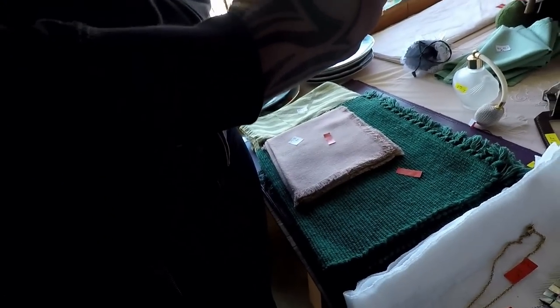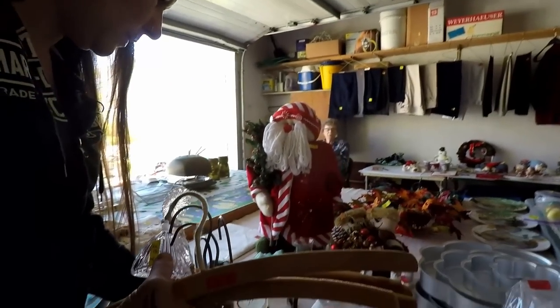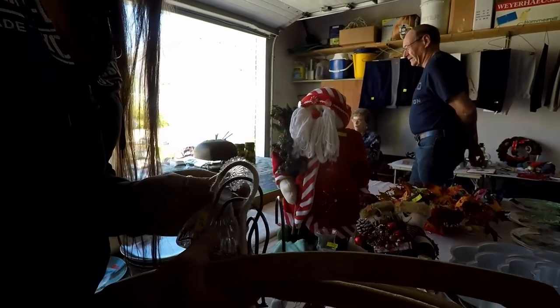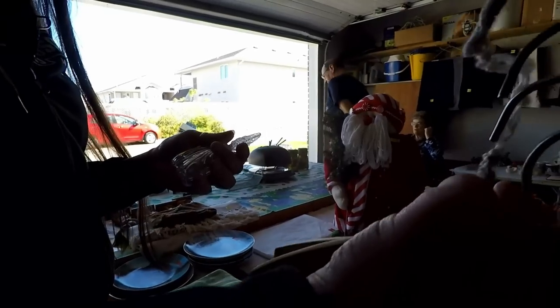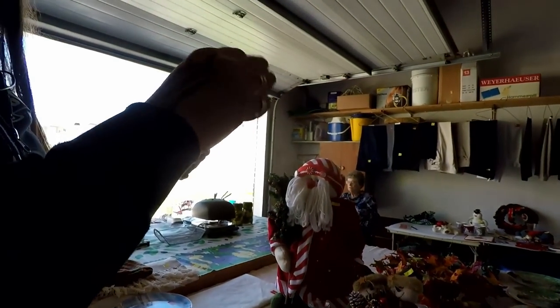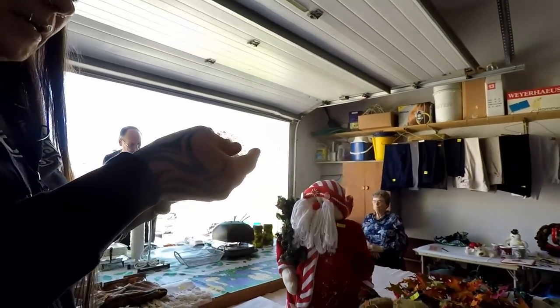You don't like that one? I don't think that one's very old. I just don't know about this one. Can you hold those for a second? Just that it has this big top that makes me think that.